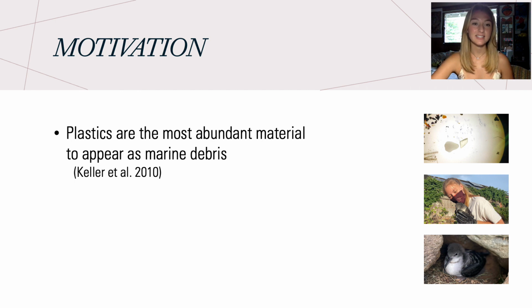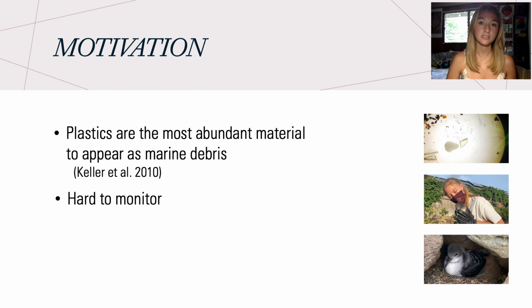So as many of us know, plastics are a major issue for marine ecosystems. Through improper disposal and a lack of management, they've become one of the most abundant materials to appear as marine debris. They're extremely hard to monitor. They're typically free-floating, which means they can travel extensively, and they're durable. While many of them will break down into secondary plastics or microplastics, they can never truly degrade.